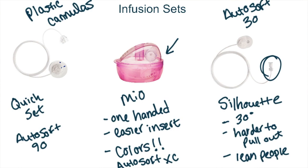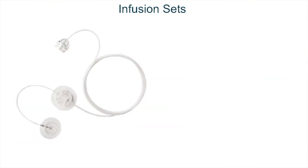Now for my absolute jam here. Steel cannulas. We're gonna use a different color. So I think steel cannulas for a lot of people are pretty terrifying because you're like, I don't want a needle in my body. The plastic cannulas have an introducer needle. You pull that introducer needle out after you've put it into your skin and it leaves the plastic cannula. So you only have this plastic piece in your body the whole time. Whereas the steel cannula, you stick the steel cannula in there and it just stays there.